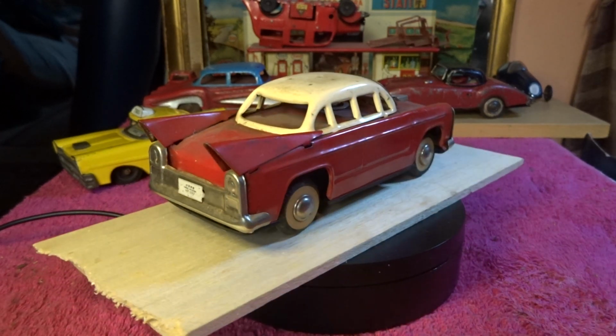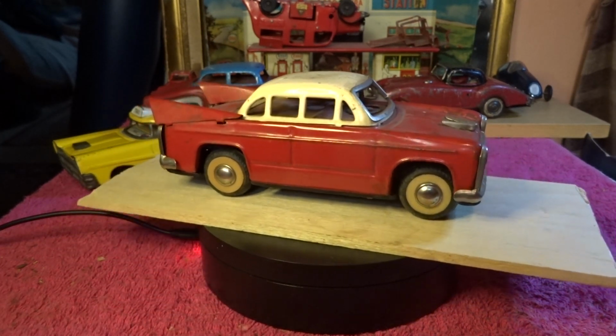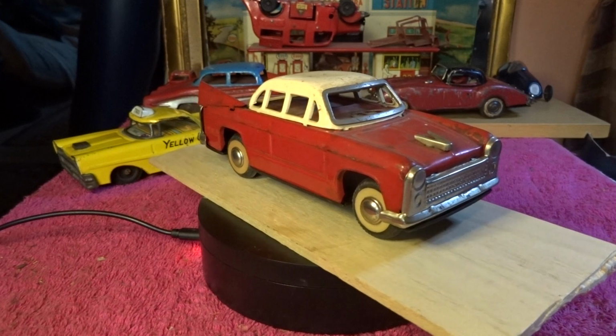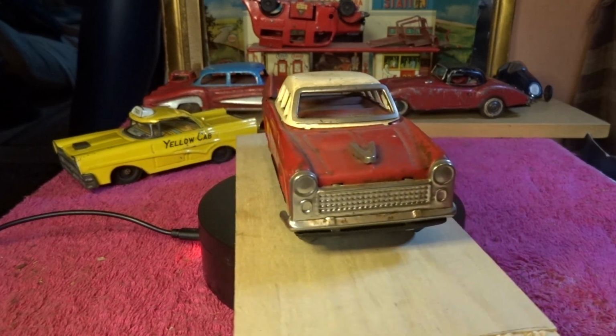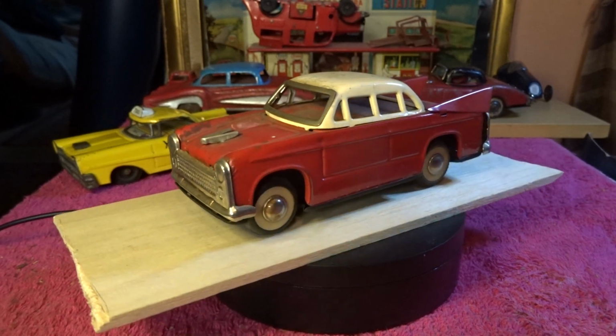The two of them together, 10 quid. I can't miss it, can I? Not really. Not really.